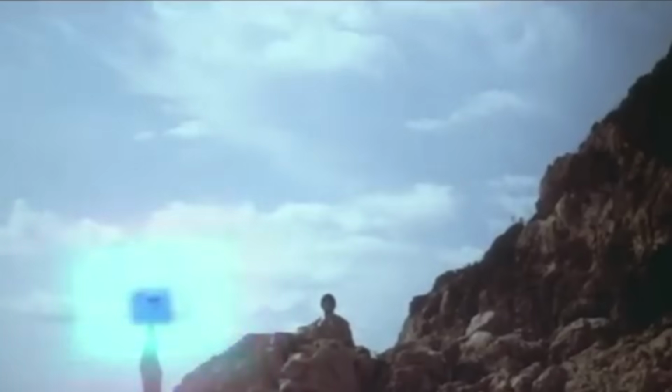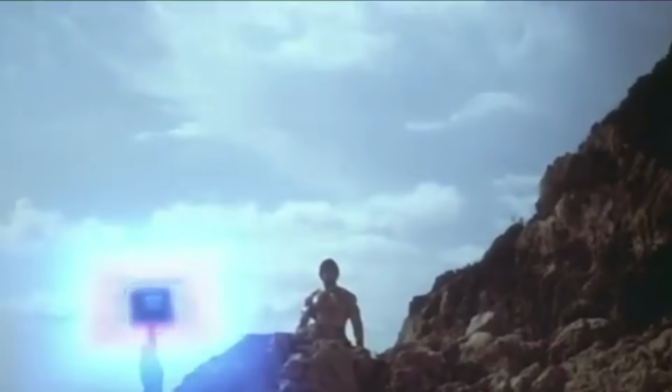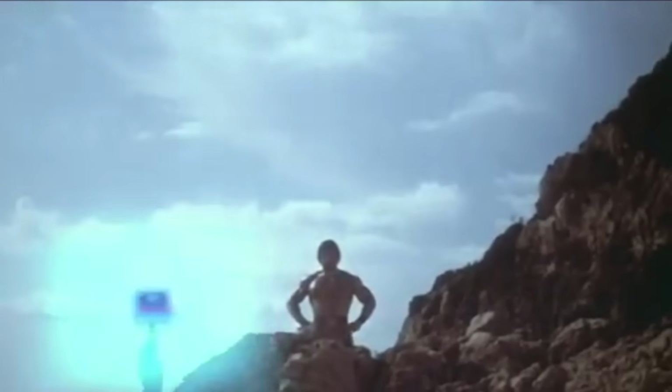The optical printing, classic little optical light effects. Yeah. Here we go. Do that rainbow square. He's growing big. Using magic to make him giant. Yeah. No green screens here. He's just growing giant.